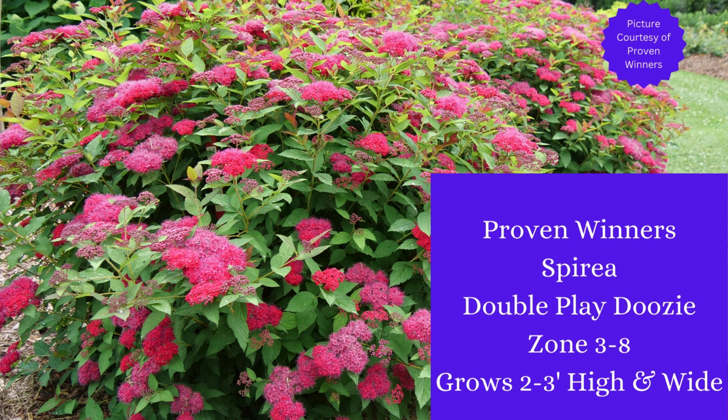That is the Double Play Doozy's flowers. When this thing emerges in the spring, when it starts to get its leaves, they're like this deep dark red. You're starting to get your flowers probably towards the beginning of June, and they're going to emerge like this red purple, and it just keeps on blooming and blooming and blooming. It's non-invasive, it's deer resistant, it doesn't set seed, so it doesn't spread all over the place.